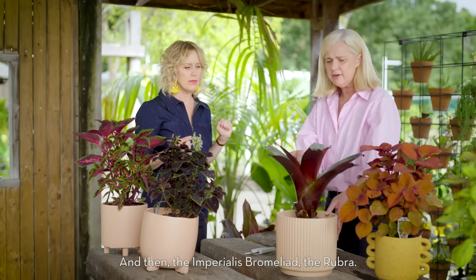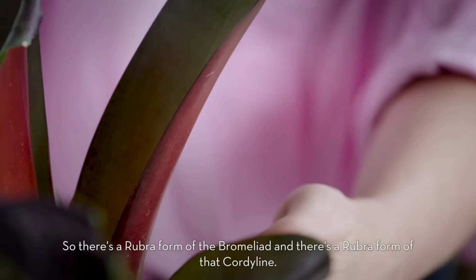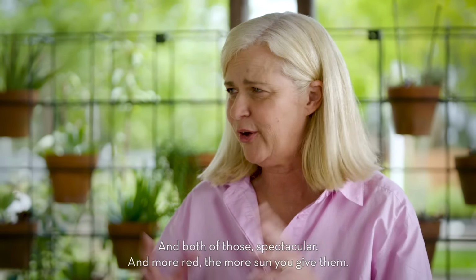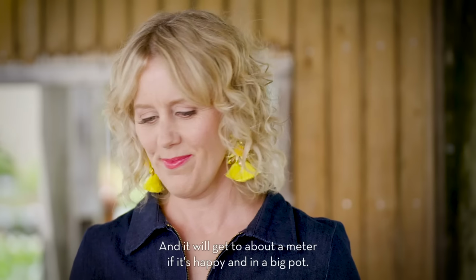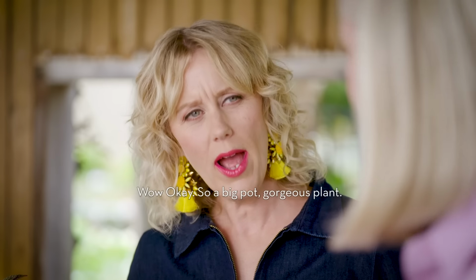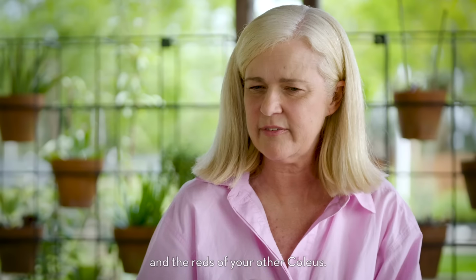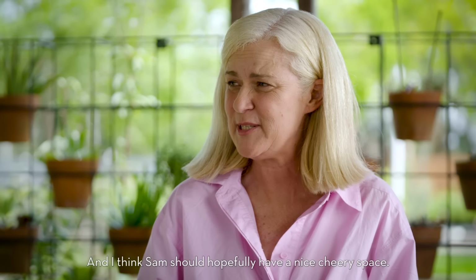And then the Imperialis bromeliad, the rubra. So there's a rubra form of the bromeliad and there's a rubra form of that cordyline, and both of those spectacular. And more red, the more sun you give them. And it will get to about 1 metre if it's happy and in a big pot. Wow, yeah, okay. So big pot, gorgeous plant. Throw the colours that you've got with the purples and the reds of your other coleus. And I think Sam should hopefully have a nice cheery space.